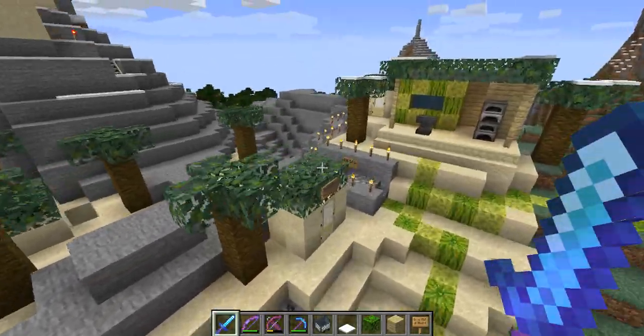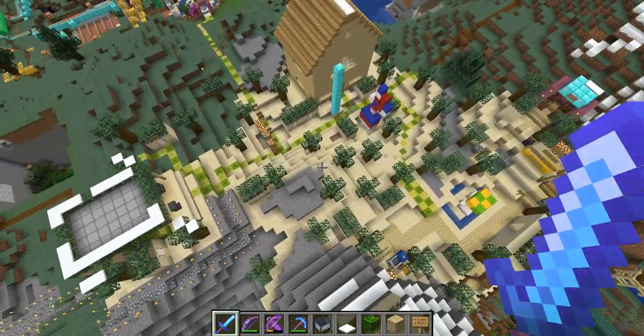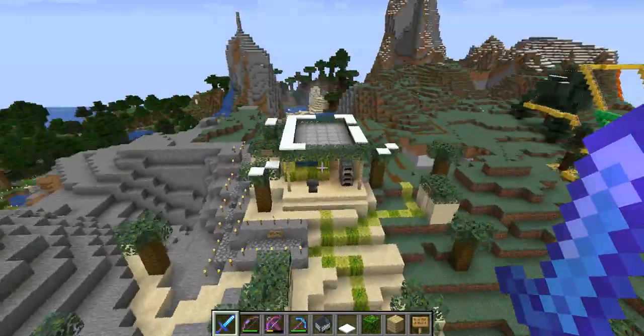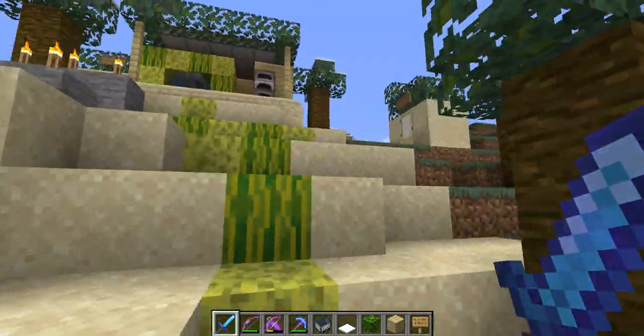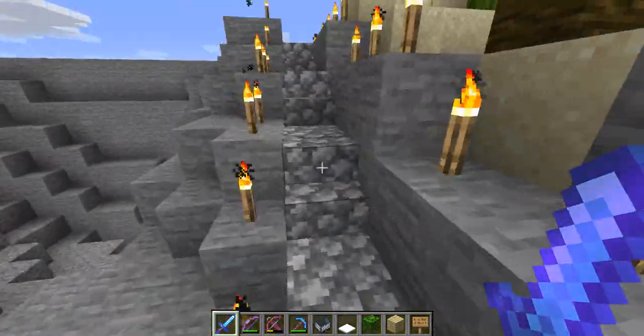Alright, so yeah, we can just get out of here. I hope you guys love this. It definitely took a lot of time and effort to actually do this now, guys. So, let's go ahead and actually head up to the resort. Now, the resort is also really cool and custom.